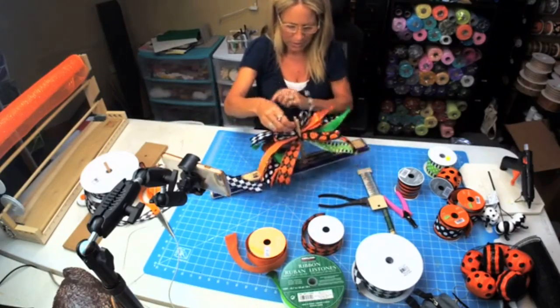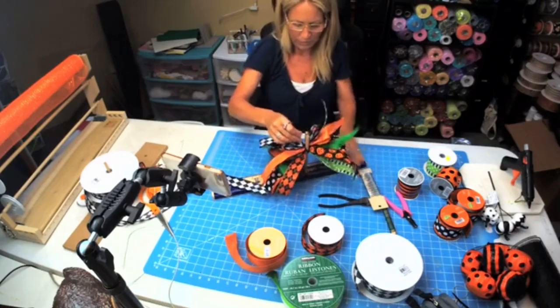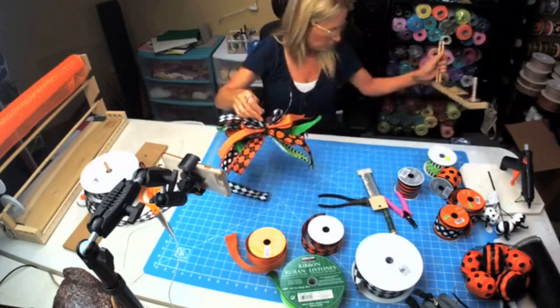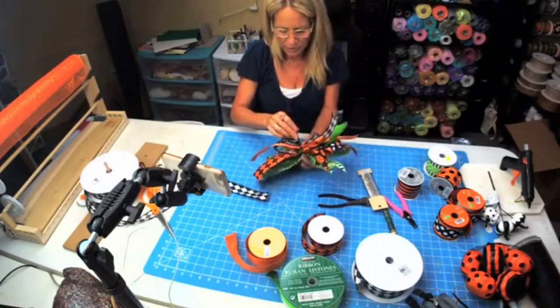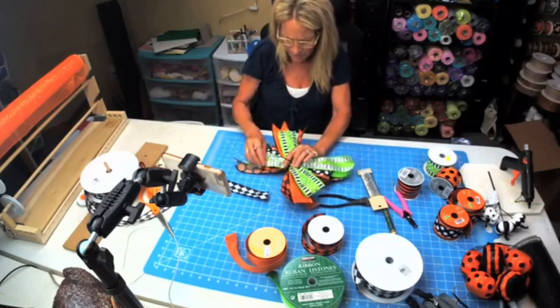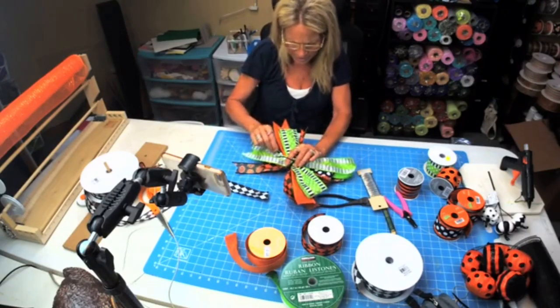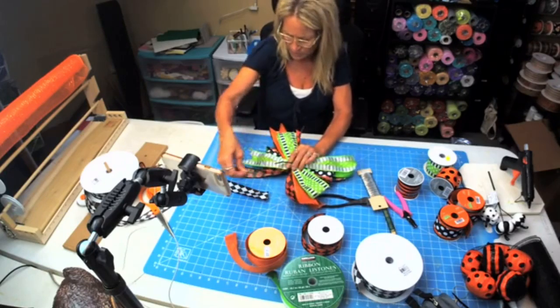I'm going to pull that out, just secure that a little more. Pull it out. Oh, my back. I'm going to turn this zip tie around. I'm going to slide my wire right under the tie, because this is what I'm using to attach it to the wreath.